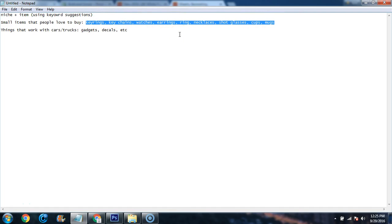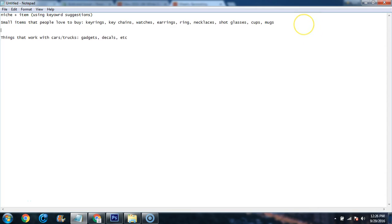And it's been that way for years and years, even when I was a little kid and I went to Disney World when I was like 6 years old with my parents. I always remember buying key rings or keychains or little things like that. So these are generally great because they're low-cost items that are going to get people into your store. Let's write this out.